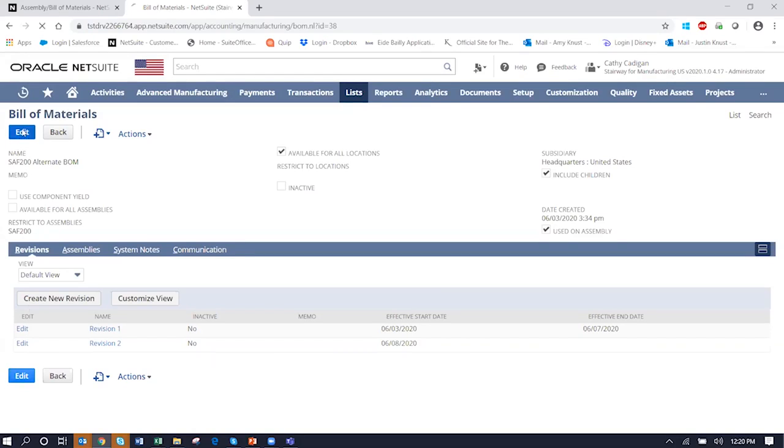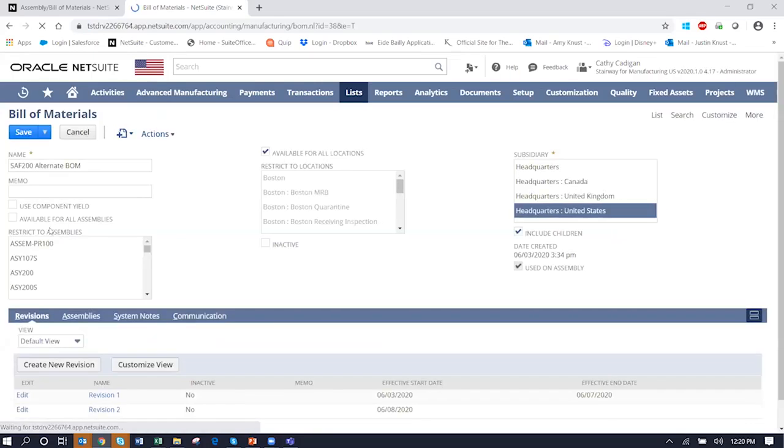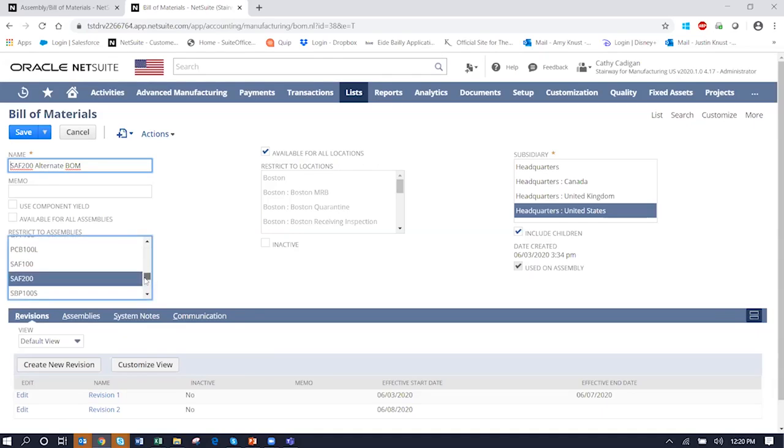What makes me able to do that in this environment is this box that says available for all assemblies. In my case, I have this restricted to just the SAF 200, but perhaps my SAF 100 is a really similar model that has different production steps in the process, but I could leverage the same bill of materials to produce it. I could simply control click the SAF 100 and it becomes available for that assembly as well. I'm not going to make any changes to my environment today, but just illustrating the capabilities.